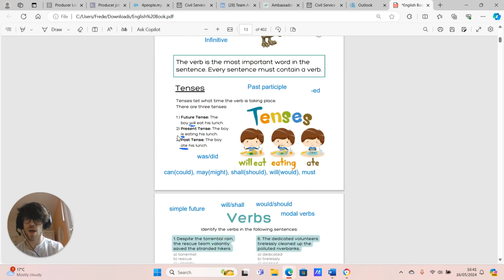When we talk about future and it has will in it, as an example, this is the simple future. If we want to be more specific, this is the simple future tense. This is often characterized by having I will. Look at the sentence here. The boy will eat his lunch. Alternatively, the boy shall eat his lunch.